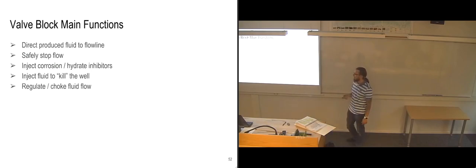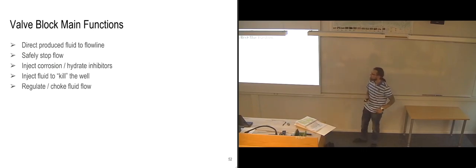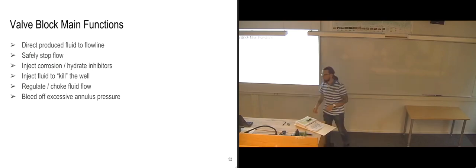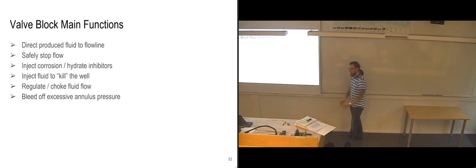And of course, we talked about the choke. So regulating or choking the flow of the fluid from the well is one of the tasks of the valve block. And bleed off the excessive annulus pressure, as we talked about in the annulus, where you can have this extra pressure coming up. If that pressure rises considerably, as they were talking about with the reason why they switched from seawater to mud as they got deeper, it was because the pressure from the rock was basically high enough that it could collapse the drilled hole.